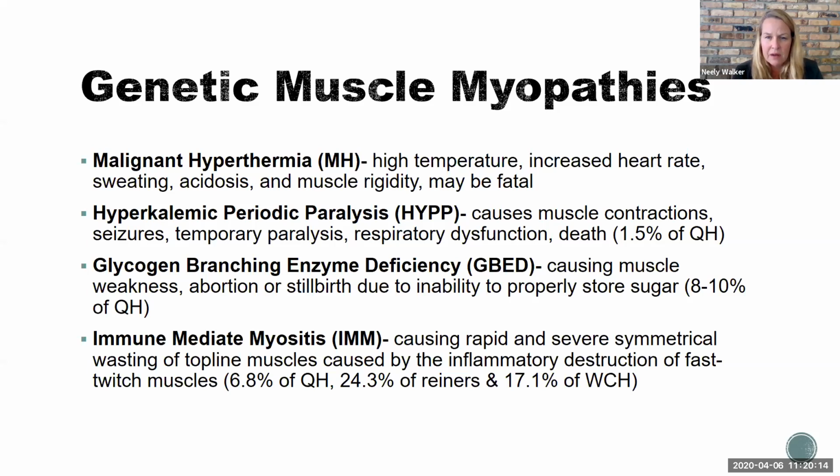Now, GBED causes muscle weakness, but the biggest problem they're going to see is abortion or stillborn foals, because they have the inability to store sugar properly. You're starting to see this in 8 to 10% of quarter horses. Right? IMM is causing rapid and severe symmetrical wasting of the top line muscles, which is caused by an inflammatory destruction of the fast twitch muscles. It affects 6.8% of quarter horses as a whole population, but 24% of that are reiners specifically, and 17% of them are coming from the working cow horse side of the industry.